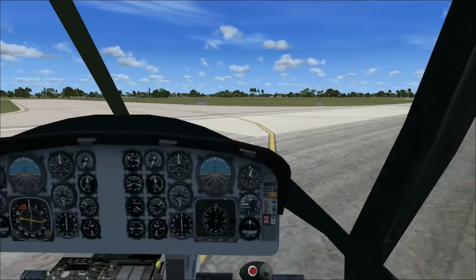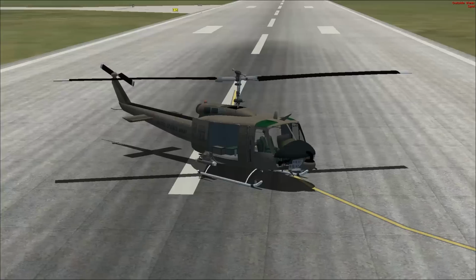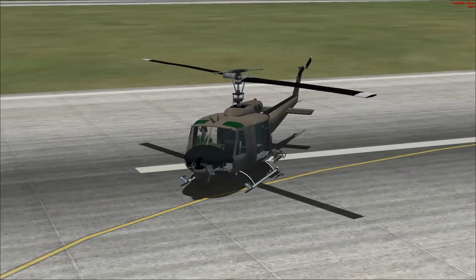Really nice helicopter. I really enjoy it, and I landed it at a high rate of speed, which probably would be all kinds of wrong, but whatever. I landed it. I didn't crash it like I did the Chinook.